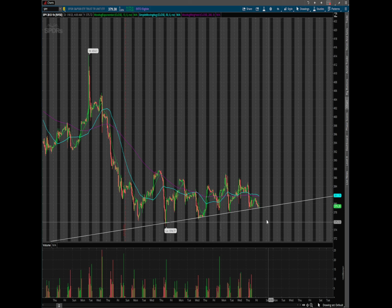And as yeah, 381.79. If we can get over that, then we can get some really good momentum going. Okay, because if you notice, we rejected right here on the 200 SMA. We couldn't stay over here. Came here, rejected the 200 SMA. We can't stay over the 200 SMA.